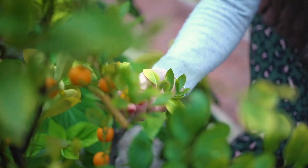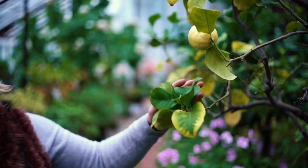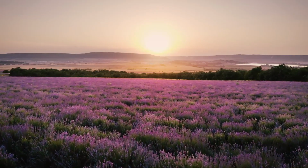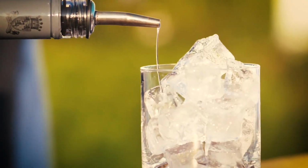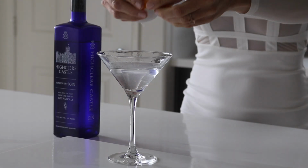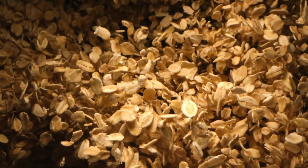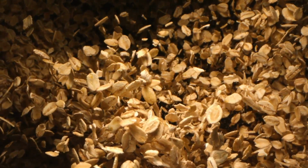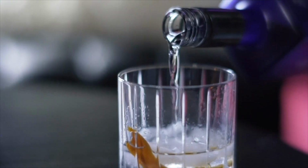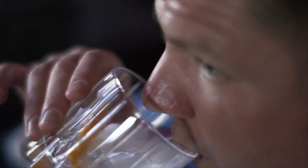The botanicals used in this gin come straight from the grounds of Highclere Castle's very own herb gardens, with lavender originally planted in the 9th century by the bishops of Winchester. Highclere Castle Gin is smooth with a velvet finish and flavorful notes of lavender along with juniper, orange peel, and crisp lime citrus. Highclere Castle Gin was the first gin to incorporate oats in their recipe, and this gives their gin a remarkable creaminess that will easily convert even the most die-hard Scotch lover into a gin fan.